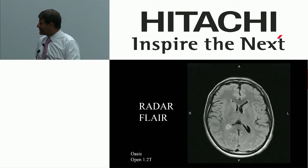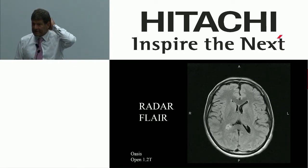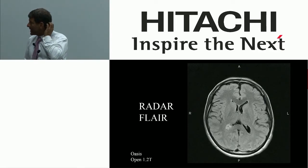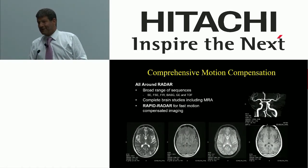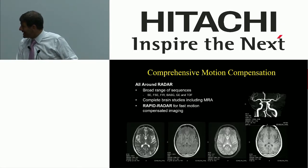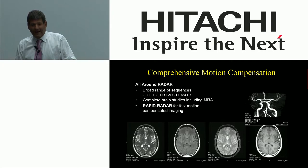And now, as you can see, we're moving into these radial acquisitions, with lots of different names for them. Hitachi calls this RADAR, and there's a RADAR FLAIR. But frankly, of all the manufacturers, Hitachi is at the forefront in enabling radial acquisitions for every acquisition. Frankly, I didn't even have any idea they could do it for all of these. I just found it out when I put this talk together.